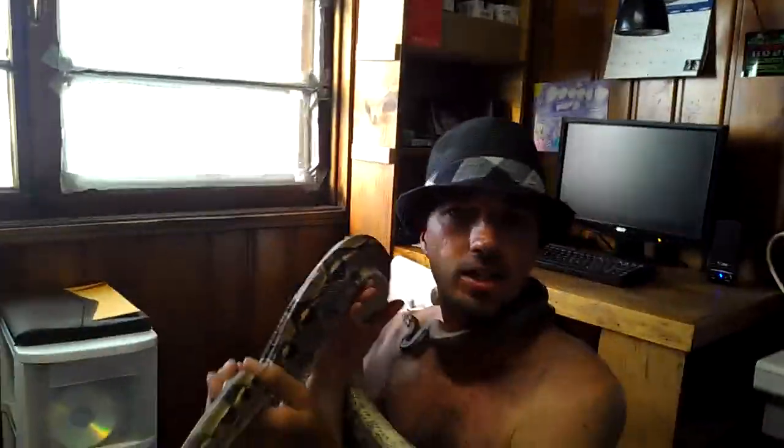Well, you're going to shed, too. Krista did a really good job, I got to admit. She put her hands right in there and grabbed him. We didn't know he was going to shed. It's not a huge snake, but, I mean, come on. Krista, you did a very good job.